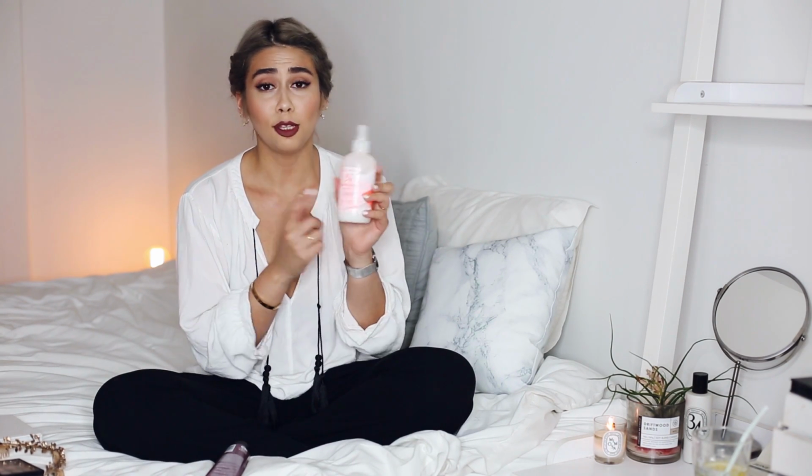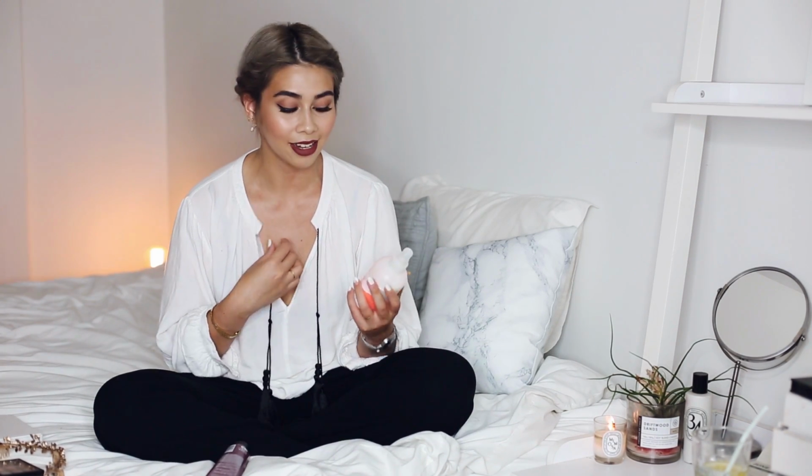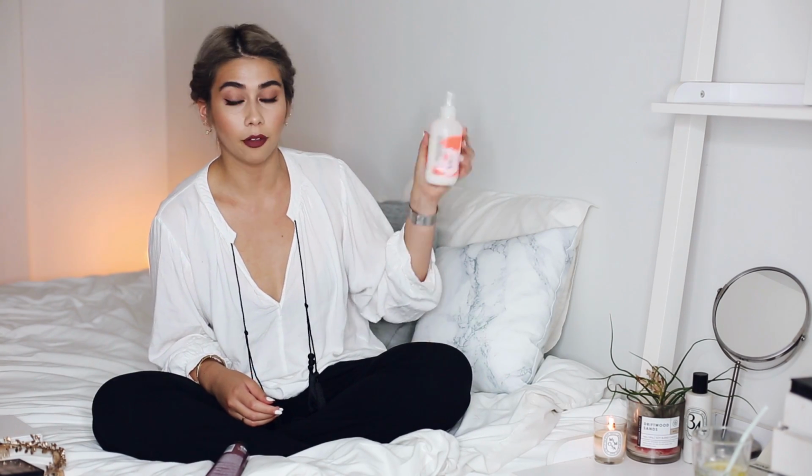I feel like heat protectant, obviously with bleached hair, is super important. You just can't not have it. But UV protectant is also really important, especially if you're on holiday, if you're under the sun, and New York has been so freaking hot and so sunny that when you go outside, you need to protect your hair against the sun just like you would protect your skin. So I've been using this religiously. It's probably about a third of the way gone right now.